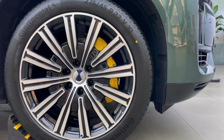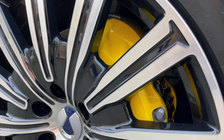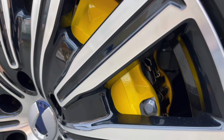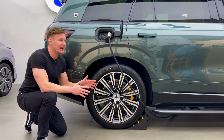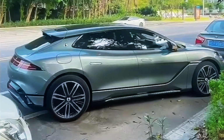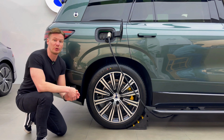It also features these massive 22-inch wheels with perforated and ventilated discs and massive brakes. The rear wheels steer opposite to the front wheels by 10 degrees, and also similar to Denza Z9, it can move the rear side of the car to park in tight conditions. And it also can do a tank turn.